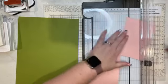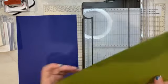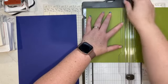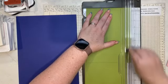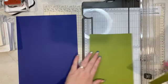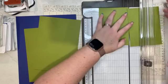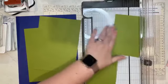I have got 8 bits of cardstock here to give me 32 bases. I don't know that I'll get all 32 cards made, but we will see. They're going to be very simple cards, but effective.